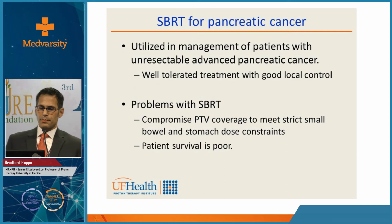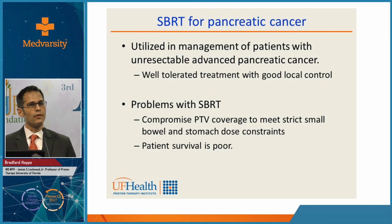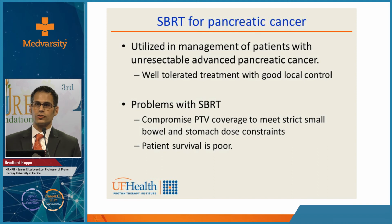Lastly, just to mention SBRT for pancreatic cancer. It's being utilized in patients with unresectable disease. It's a well-tolerated treatment with good local control. The problem is that ultimately you need to compromise on PTV coverage a lot of times to meet the strict small bowel and stomach dose constraints. And overall patient survival is poor.